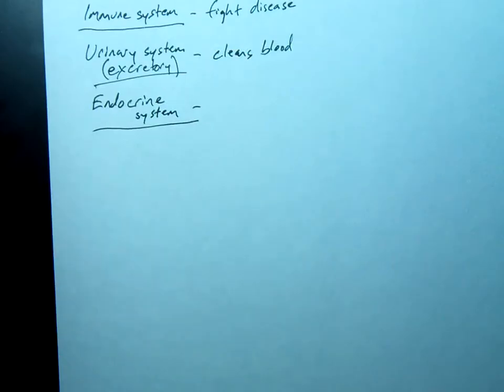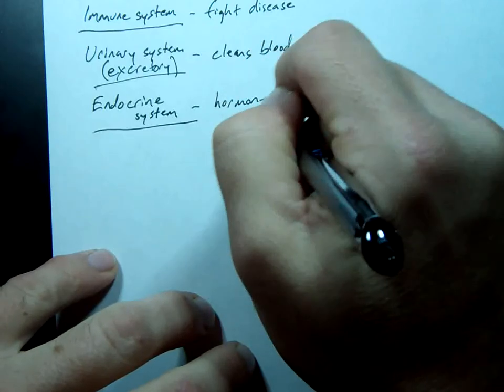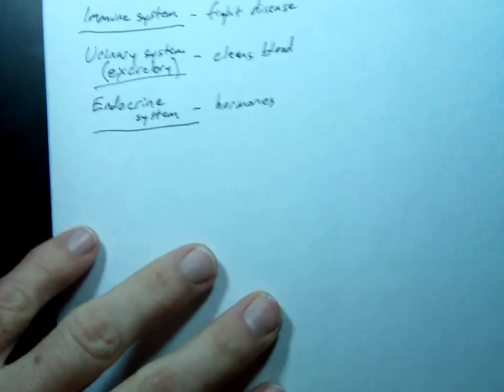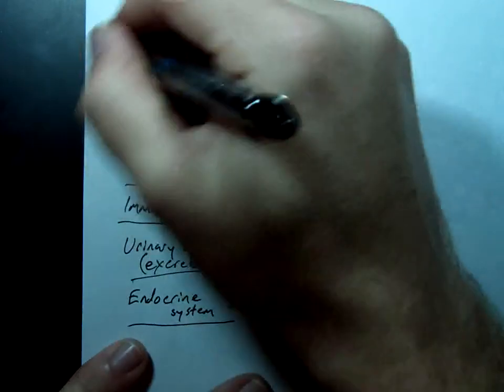What does the endocrine system make? Hormones. Hormone production, hormone regulation, and so on and so forth. I guess I should number these, though these are in no particular order. These are not necessarily the order that we're going to go over them in.